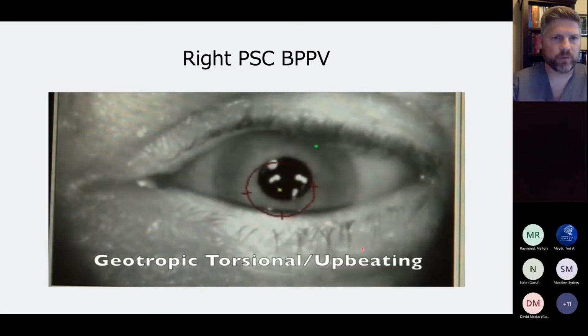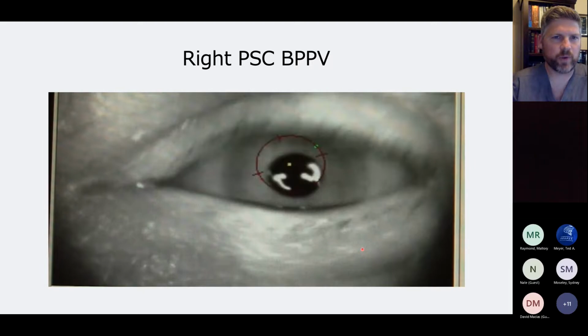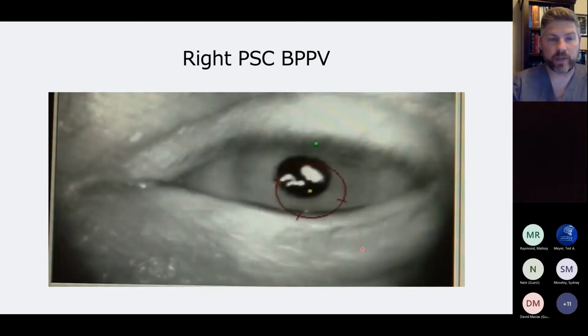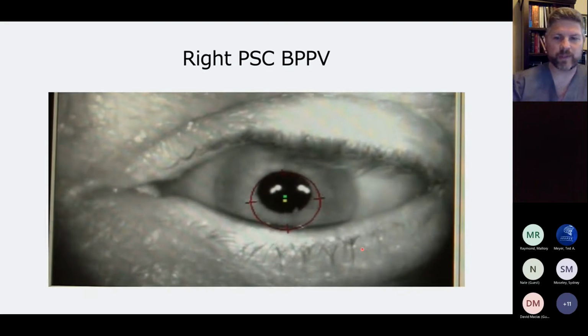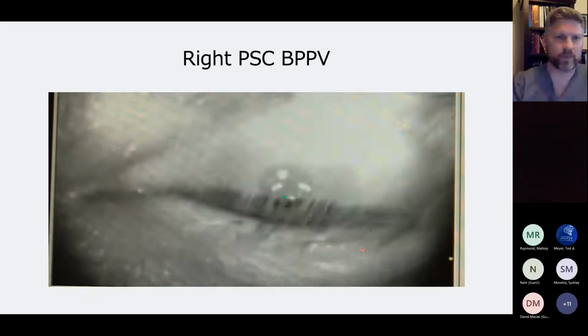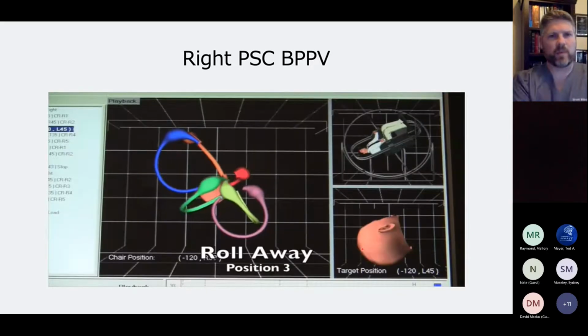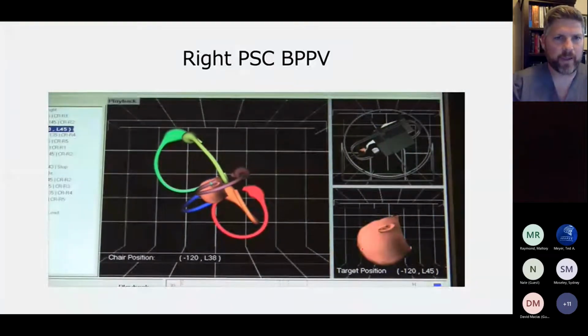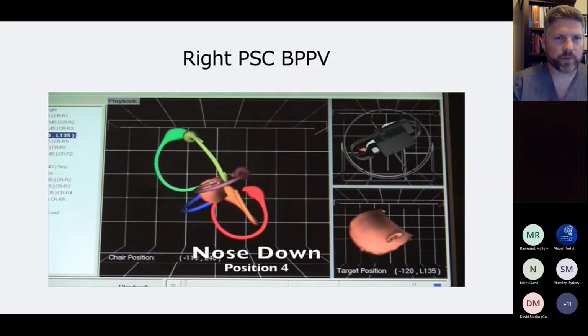And we're going to see torsional, so a slight rotational component, and it's upbeating and beating towards that right side. So you could say geotropic torsional nystagmus, upbeating nystagmus, which would be representative of a right posterior canal BPPV. And now undergoing the Epley maneuver. And we're going to see another video of the eyes here shortly.